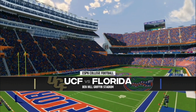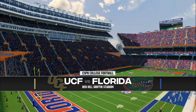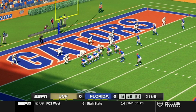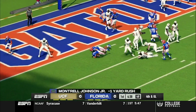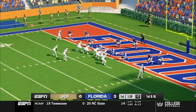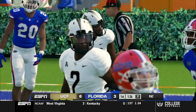Florida is one of the more surprising teams in the country as they have taken down some big powers already this season, and they have proven to be a team that is a lot more talented than people had expected. So let's see how they do against UCF in this one, who had a really nice game against Penn State last week. We're at 3rd and goal for Florida, deep in the red zone. They try to rush it, and that is UCF stopping Montrell Johnson short, and that would force a Florida field goal early on. Then in return, end of the first quarter, and UCF and John Rhys Plumlee are in the red zone, but this time, DeMarcus Bowman, the Florida transfer, is able to get a rushing score to put them up 7-3.